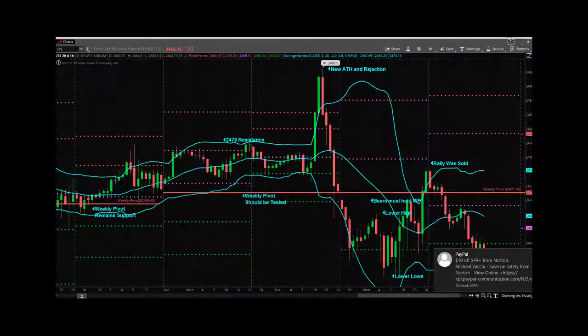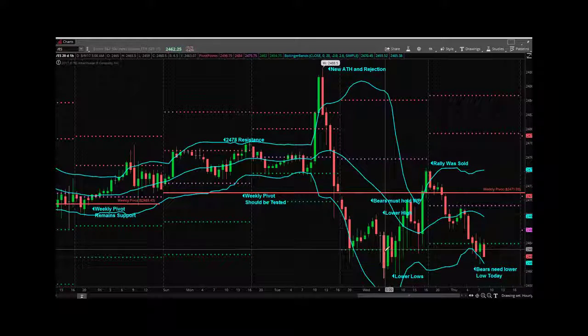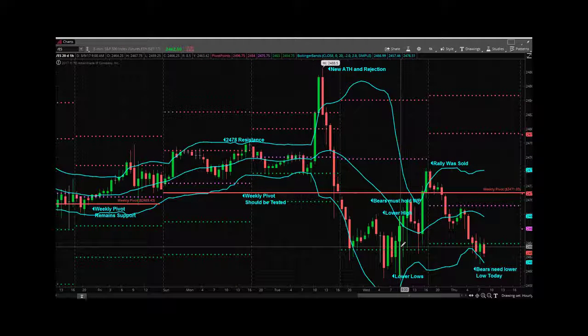So as you get out on the hourly chart, you see that in Globex we did 59 even. RTH, we made a higher low, 59 quarter, so basically a double bottom. That has to get taken out today. And in taking that out, you're going to engage the lower band, and you're at least going to put in play the potential for a lower band ride.